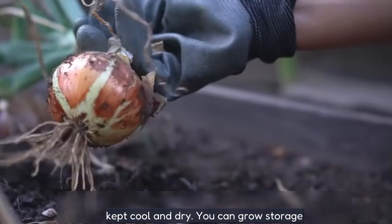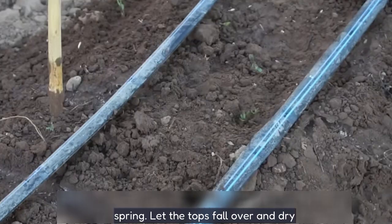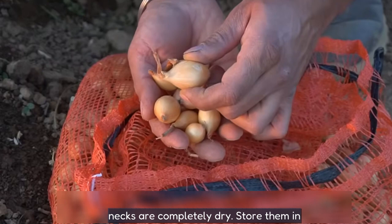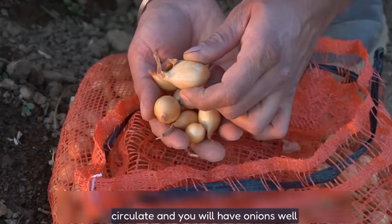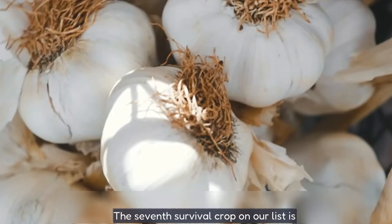You can grow storage onions in zones 3 through 9, starting from seed, sets, or transplants in early spring. Let the tops fall over and dry naturally, then cure the bulbs in a warm, airy spot for a few weeks until the necks are completely dry. Store them in mesh bags or braids where air can circulate, and you will have onions well into the following spring. The 7th survival crop on our list is garlic.